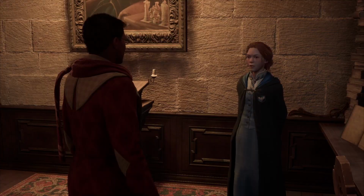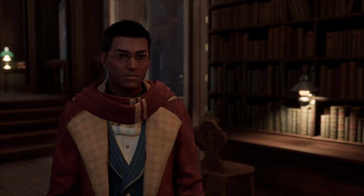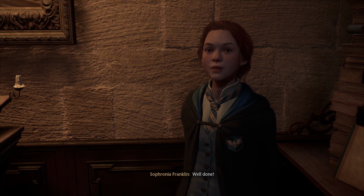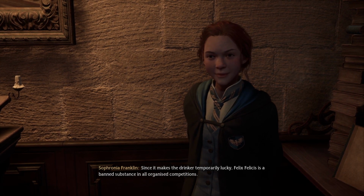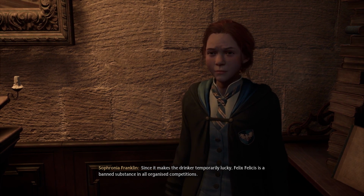Next question. Which potion is commonly referred to as liquid luck? Felix Felicis. Okay, that's how you say it. Since it makes the drinker temporarily lucky, Felix Felicis is a banned substance in all organised competitions.